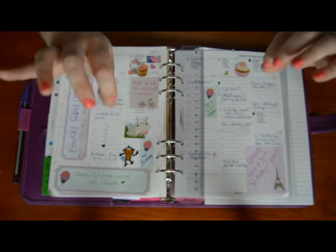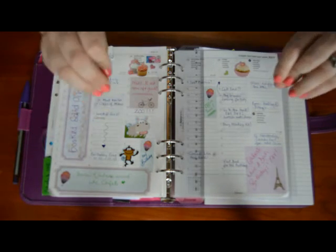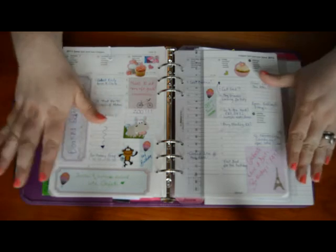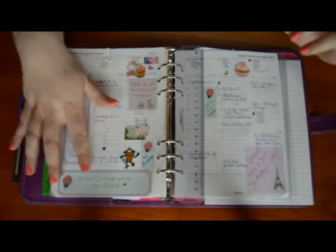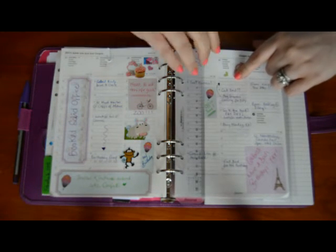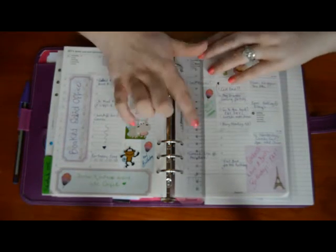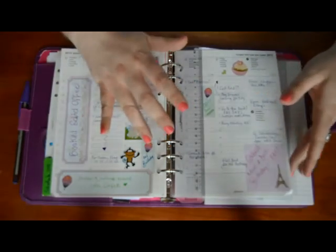I'm toying between a color dot system and having stamps specifically made for the key things. I haven't fully decided on that yet. So for the moment, I'm just using whatever pen is handy and writing it in, and then adding in stickers and stuff as it goes along. I love the little ruler that helps me find whatever page I'm on really quickly, and the fact that it's a ruler as well. I find that really, really useful.